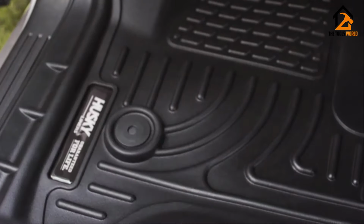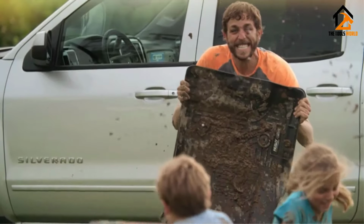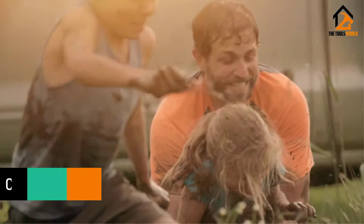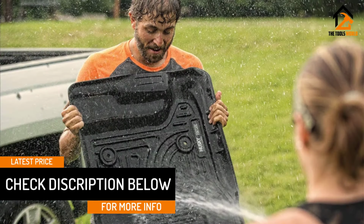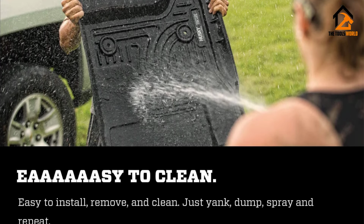Moreover, the grooves and ridges on the floor mat are made in such a way that it will contain any spills in the middle so that you can easily throw it away. Moreover, this floor mat is made in the USA using the highest quality rubber. Therefore, you can expect it to last many years and can be used as a heavy-duty floor mat without suffering the risk of damage. It is definitely one of the best floor mats for trucks on the market.